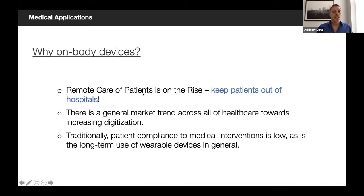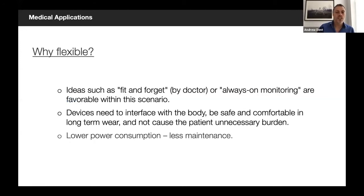So, medical. As we've seen most recently, it's a great idea if you can keep the patient out of the hospital. So how do you do that? You do that by creating digitized systems that allow them to put devices and systems on themselves that can then monitor them outside of the hospital. So you can make sure that they're kept healthy and you can also interact with them, but without making it too cumbersome.